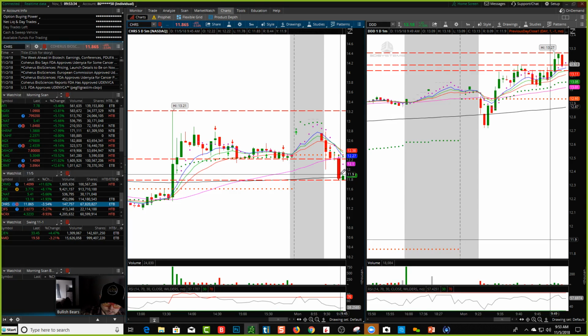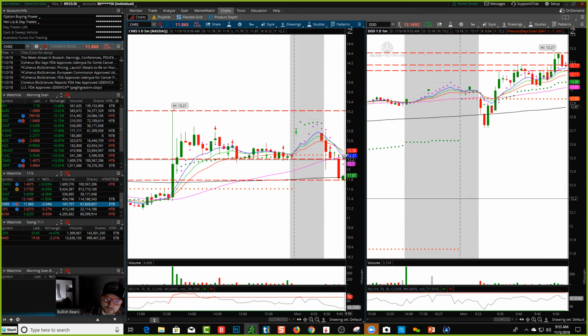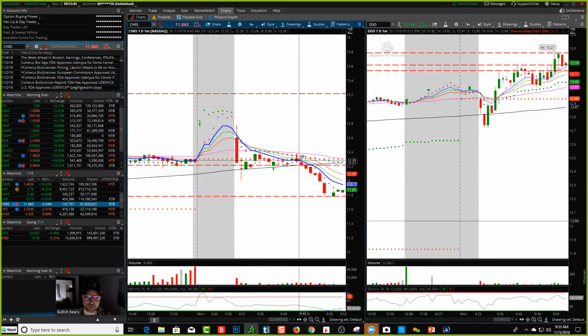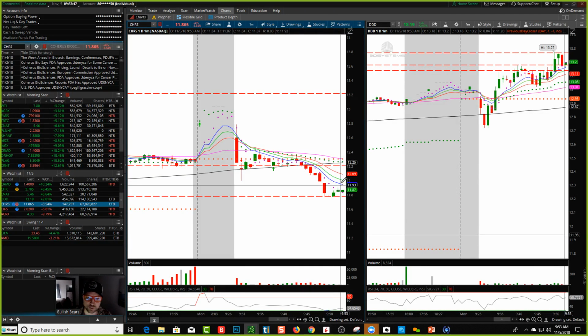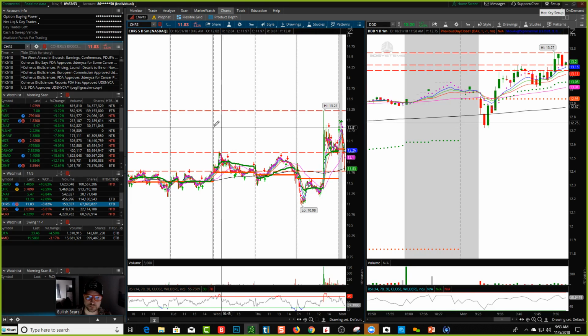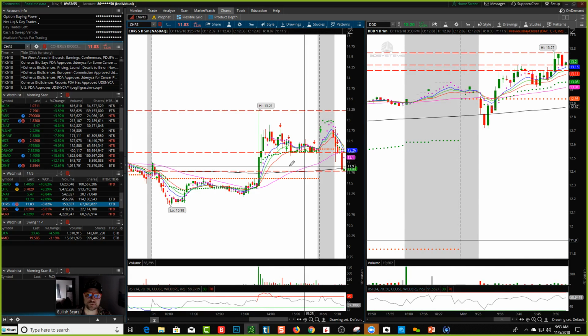See if it can hold. This one might be another possible scalp back to the moving average lines. You can see it's further away on the 5 minute. On the 1 minute, it's a little bit closer, so I want to be careful. Again, it's a little closer to the moving average lines than I'd like. Again, just looking at this one for possibly finding a bottom for a quick scalp.